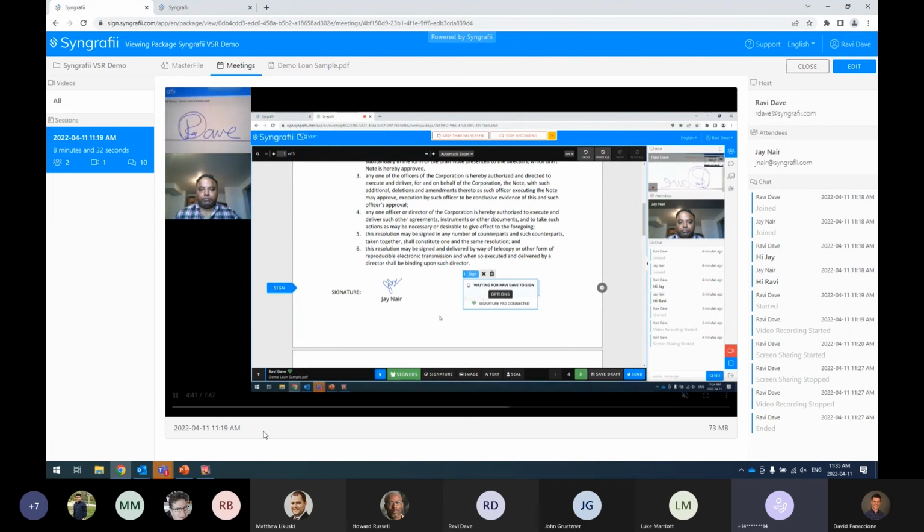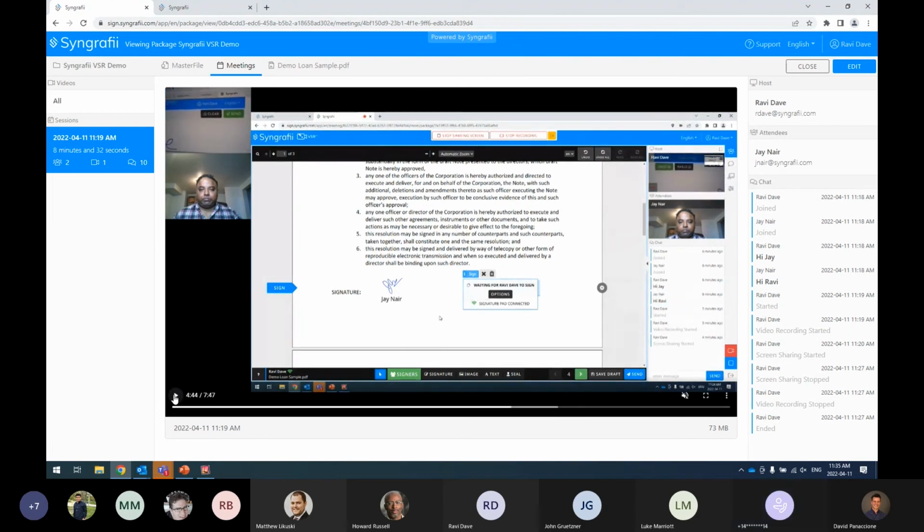As you can imagine, making it extremely hard for, in this case, Jay to say that that's not him, that's not the document he signed, that's not what Ravi explained to him, that's not his signature. Really better than an in-person signing, being able to actually conduct that full transaction.